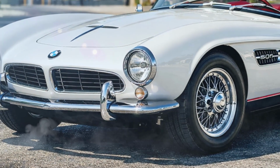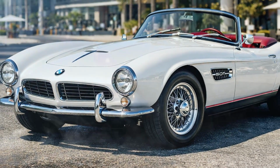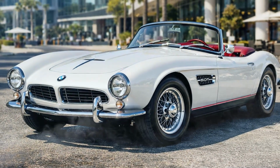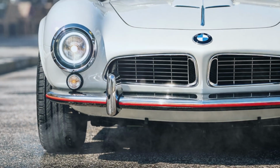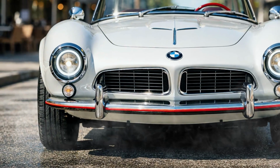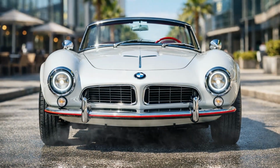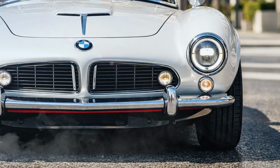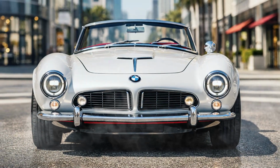Long, flowing hood. Short rear deck. Low, wide stance that hugs the road like a predator ready to strike. The iconic BMW kidney grille is now slimmer, sculpted with brushed aluminum and illuminated edges, giving it a futuristic yet respectful nod to the past. The round headlights are reborn as ultra-thin LED halos, floating like jewelry in the front fascia.